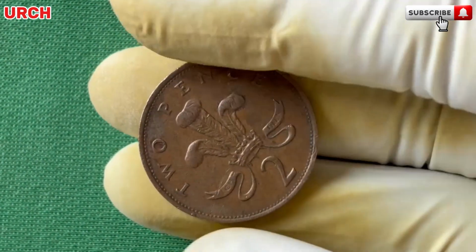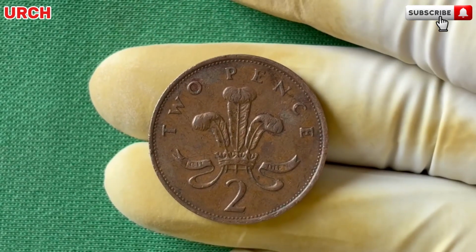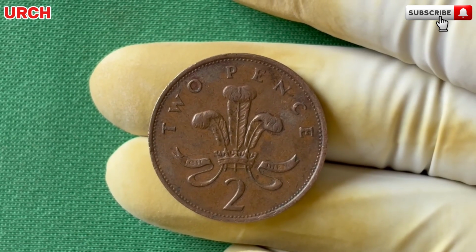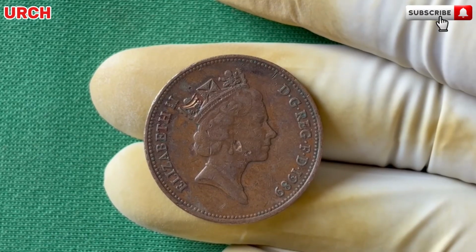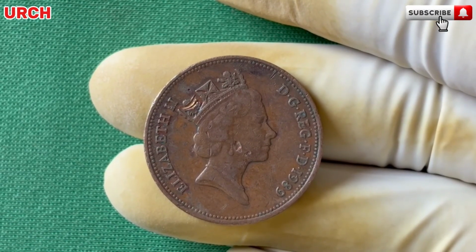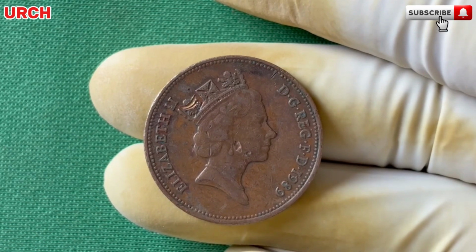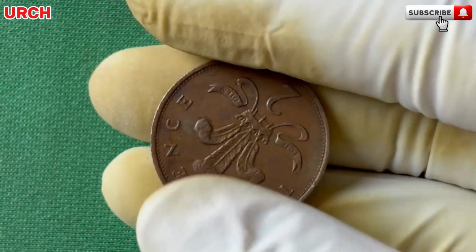The truth is, rarity alone doesn't determine a coin's worth. Historical context, public intrigue, artistic design, and narrative all play a role, and the 1989 2 pence coin has it all. It's a symbol of transition, of monarchy, of craftsmanship, and of serendipity. Whether it was struck on the wrong metal, minted with an outdated inscription, or simply preserved in extraordinary condition, the coin tells a powerful story, one that collectors are willing to pay handsomely to own.